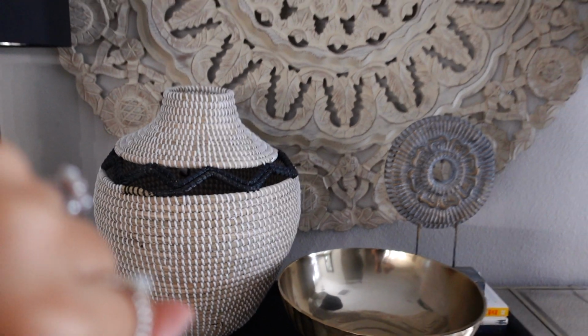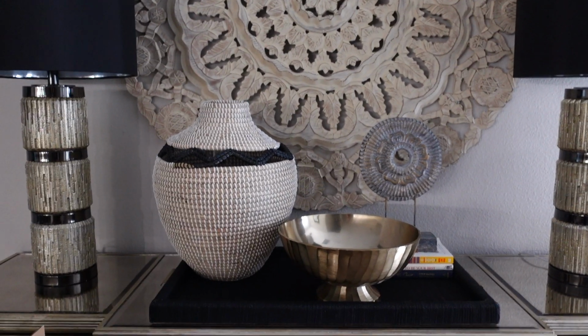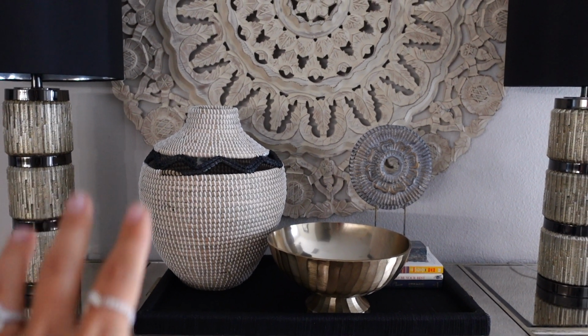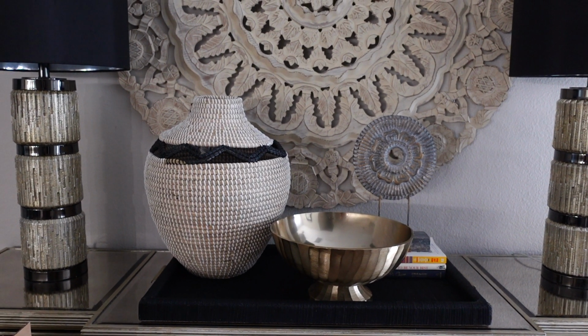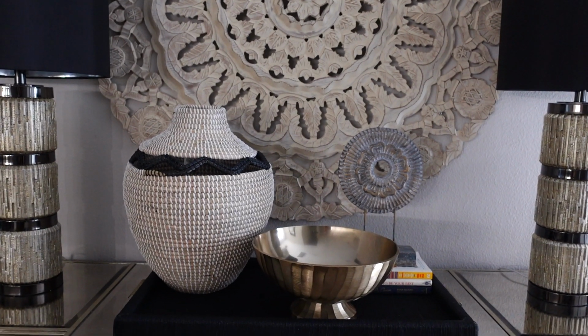Here's a little hint for you guys. If you're decorating and you're indecisive like me and you have to bring it home and try it in the space, leave the tags on. That way you're not confused when you go to return it. And even if it is past the 30 days, you can get a store credit and use it elsewhere. So just a little free tip from your girl.